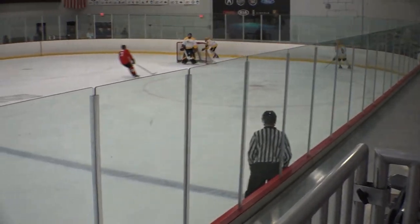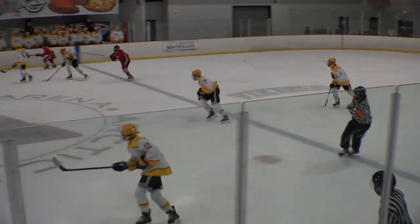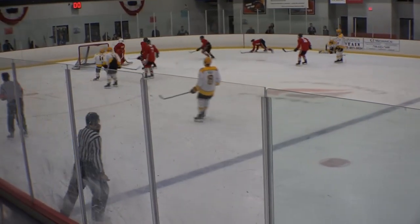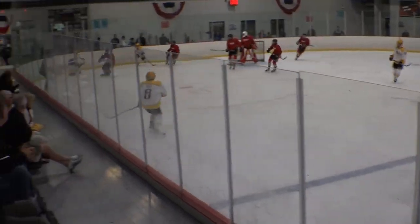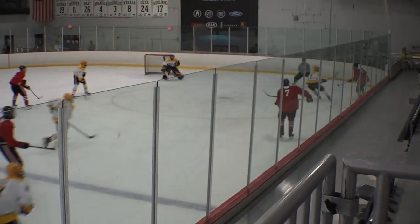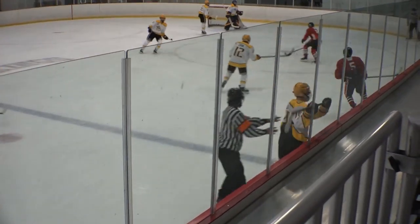Guys are going to the bench. Here is Lemoyne off. Now Chancer, he's going to race down. He's rushing, goes in, throws a shot. Rebound is there. Comes all the way back up the wall. We're going to try to pinch down. We got a tip by. Now we're in a foot race. McNaughton back. Puck's dropped and picked up by, who is that, Peller.